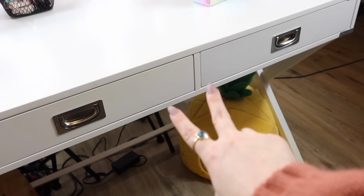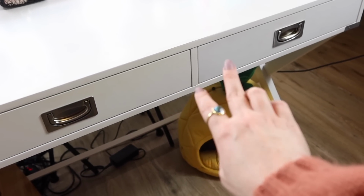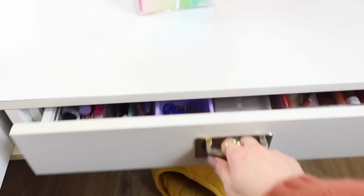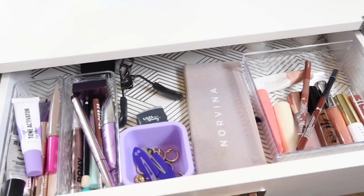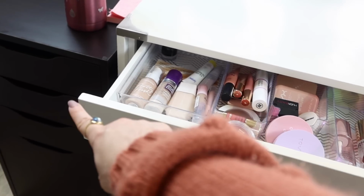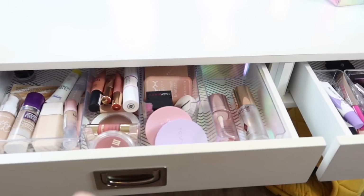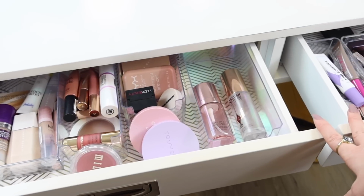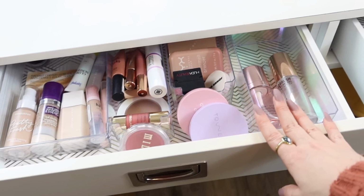So these two drawers here in the desk I use as my everyday makeup drawers. This one is for face products and this one is for eye and lip products. These I rotate out about once a month. I do a complete refresh and then pick out a bunch of new things to add in from my other drawers. That allows me to rotate through my entire collection because I do have a sizable collection. So let me first show you what I currently have in these drawers.